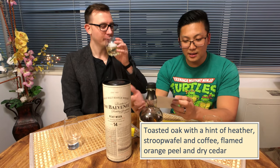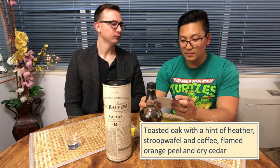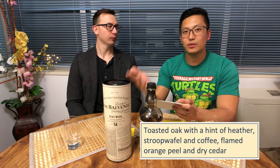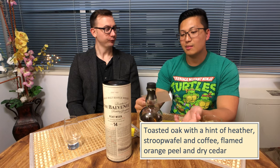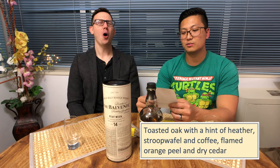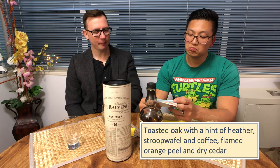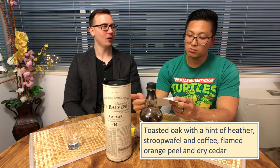Okay, but it is cool. Delicious. It's sweet. It's like a little nutty. But for most of the world, how many people have tried Stroopwafel? Nobody in Asia is going to look at this and be like, yeah, Stroopwafel. Oh yeah. Okay. Coffee. You know what? I love coffee. I didn't get that at all.